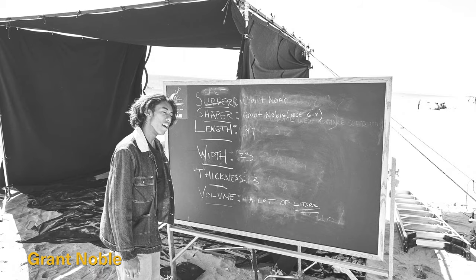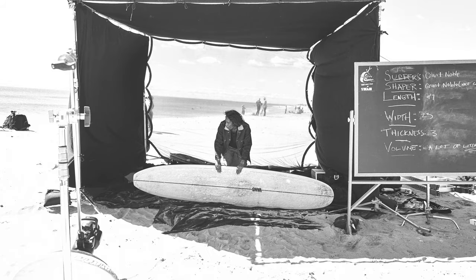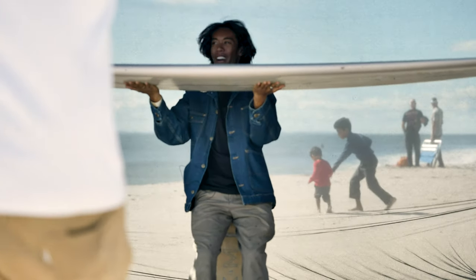My shaper's an asshole. I didn't really know what it was. How do you spell leaders? For the most part, all the longboards I make are for myself. It's like a workout.